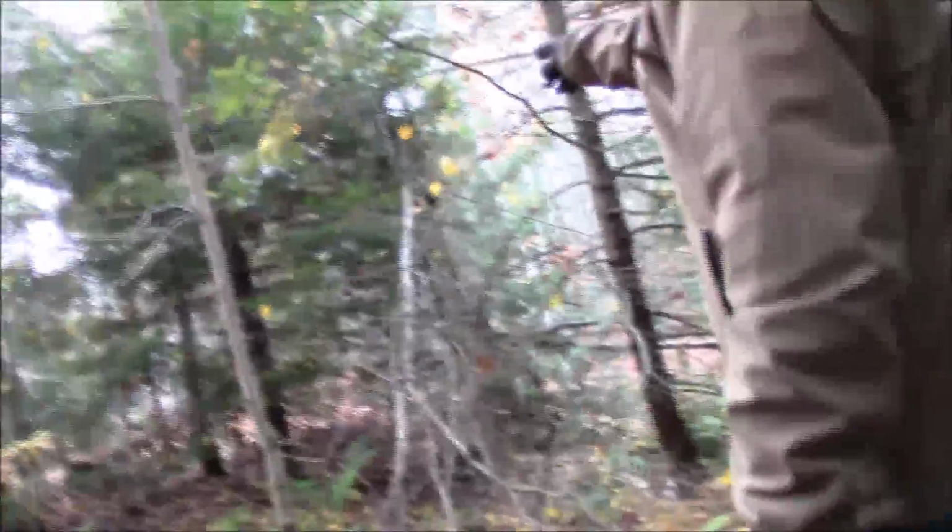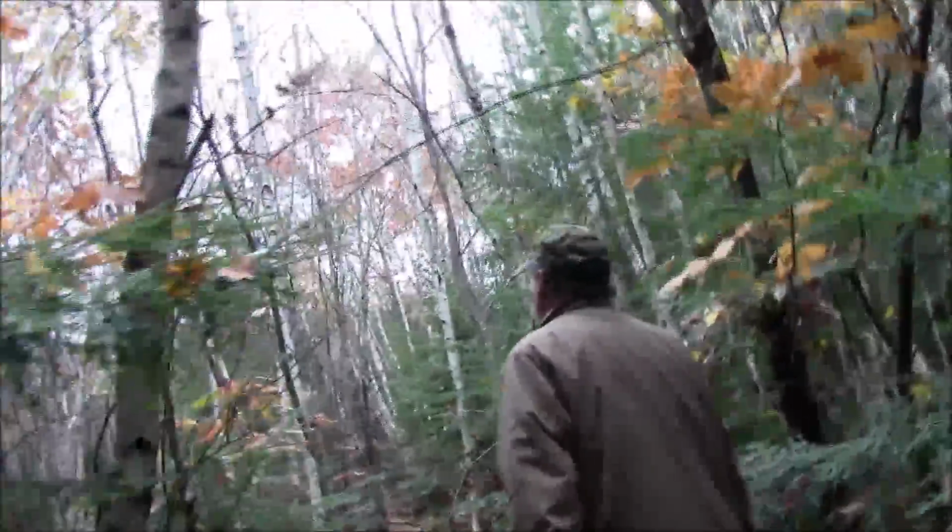Here's an interesting tree. The tree looks like it may have been hit by a lightning strike at some point in time, but what we're looking at here is a tree twist. It's up pretty high. One of the things that I found with tree twists is that a tree can get twisted, but it'll still grow, and as the tree grows, the tree twist will go with it, and it will make it seem like it was done at a greater height than what it was really done at.